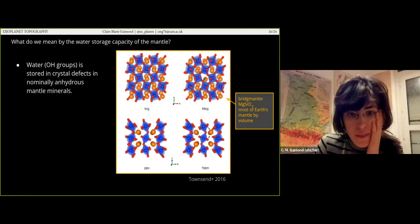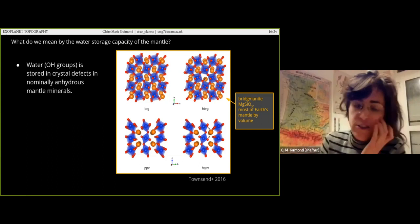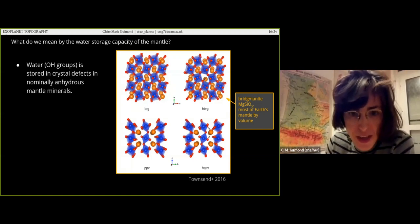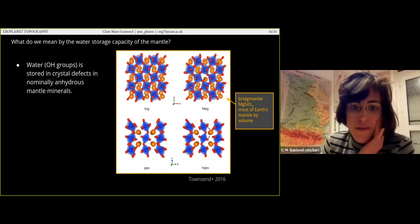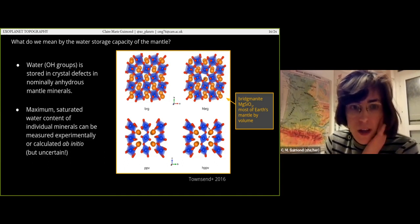And then this little black dot is the hydrogen replacing a missing orange dot, aka occupying a defect. So the saturation water of individual minerals can be measured in petrology experiments or calculated from mineral physics, and the theoretical basis for this is already laid out, like I said, but I'll mention there's lots of missing data, and me, like other people working on exoplanet interiors, are really hoping for more data.